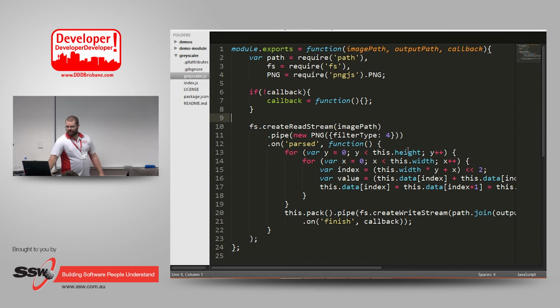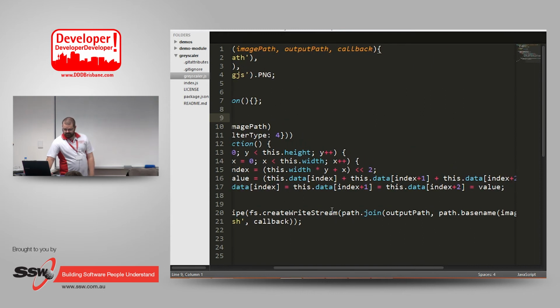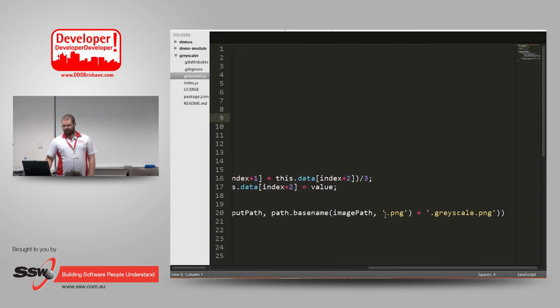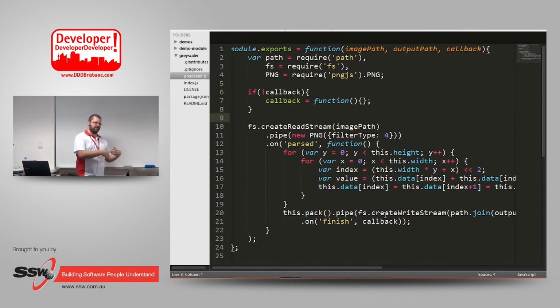So that was the pixel stuff I was just saying there. So it just takes the pixels, makes them gray. I won't go into this too much, but I'm creating, at the output path, an image PNG plus grayscale.png. I'm piping that information into a write stream, and it's writing out to the disk. Just some of the fancier things you can do. And when it's finished, call the callback that was passed in. So that's that asynchronous stuff again. So I can say, grayscale this image, and then just keep working. I don't have to wait for it to finish.